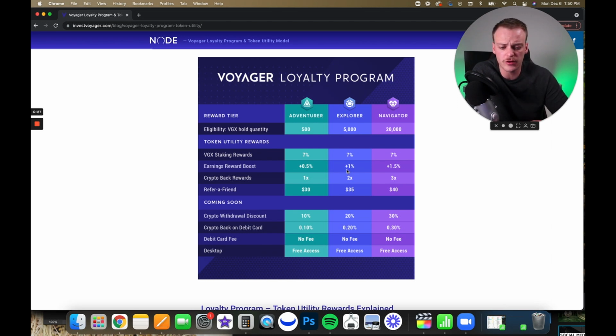So I just checked, and over the past month, just for holding on to that, I'm here in the Explorer tier for the loyalty program. I got an additional $5 as a reward just from this 1%. So I got the initial 4.5 or 4.6%, whatever it is, which was like 25 bucks, maybe 20 or so, and then I got an additional 1%, which came out to about $5. So is it life-changing? No, but is it a nice little boost just for holding VGX?